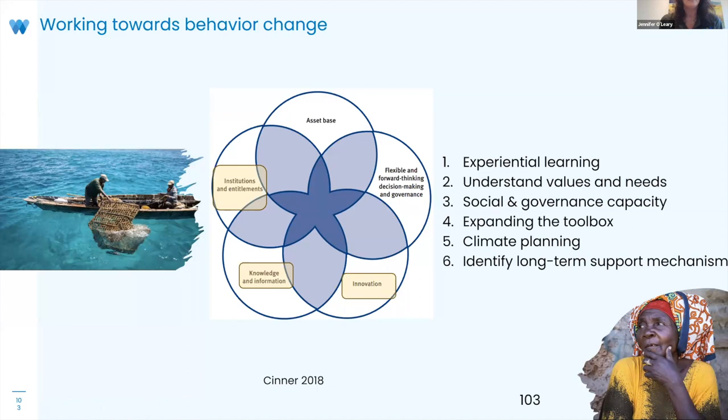And can we make this network a way for communities to actually experience increases in fish biomass and also have higher climate resilience? And then, of course, we need to be working towards flexible and forward thinking decision making and governance, and this is integral to climate planning.